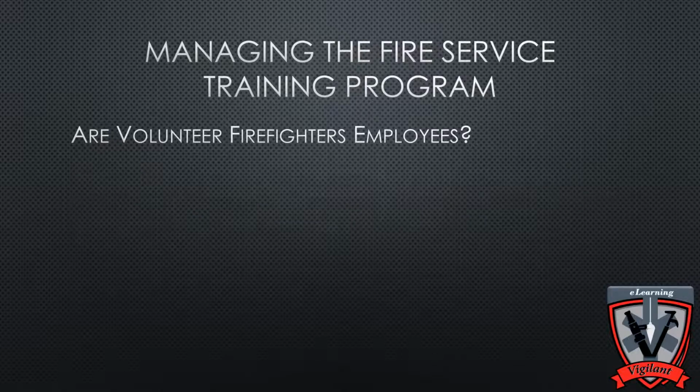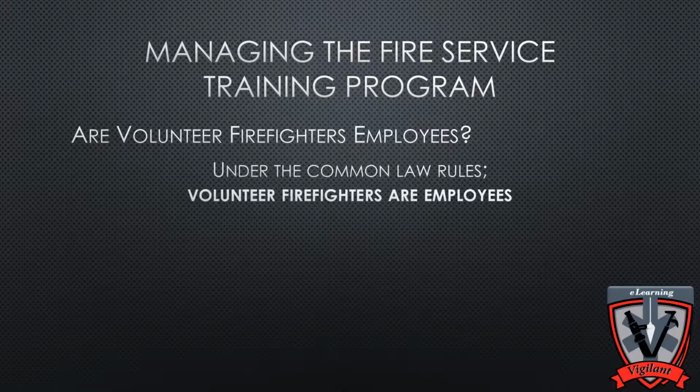Okay, so now the next question that we often get here is, are volunteer firefighters employees? And the answer to that is yes. Under common law rules, volunteer firefighters are employees. And you'll see that the OSHA regulation constantly refers to the employee and the employer, okay? The employer is going to be the fire department, or however your fire department is organized, might be a fire district. And then the actual volunteer firefighter is the employee. And this has been proved in federal court, as well as other lawsuits that happened at the state level and carried into the federal court. It was proved in Montour Falls, New York, through a lawsuit where the fire department was trying to say that the volunteers are separate from being an actual employee.